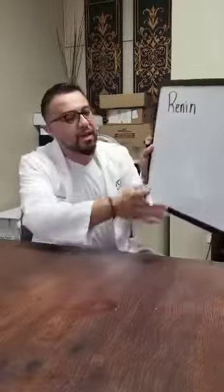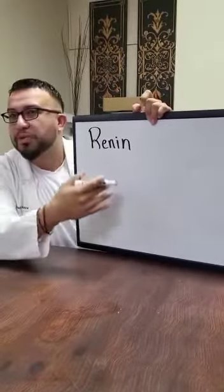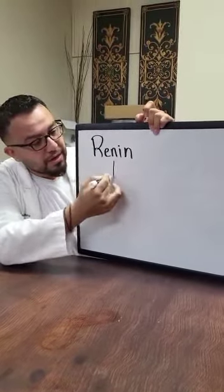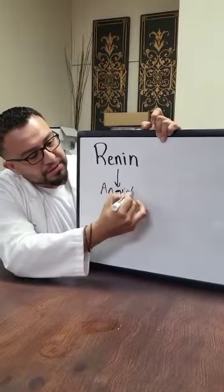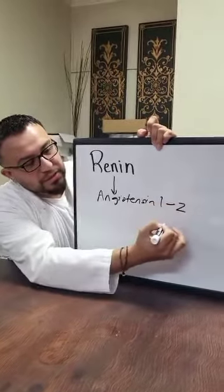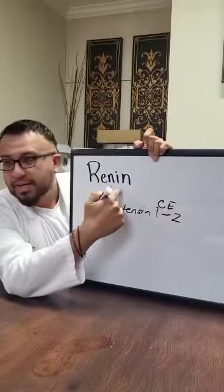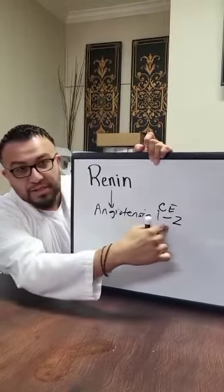Your kidneys release something called renin, right? And renin is a hormone. It's released by the juxtaglomerular apparatus of the kidneys in response to low blood pressure. When your blood pressure drops, your kidneys release renin. Renin starts creating this mechanism where it converts what we call angiotensin 1, which doesn't do anything, into angiotensin 2, and it's facilitated by an enzyme that we call the converting enzyme. So when renin is secreted in response to low blood pressure, angiotensin 1 becomes angiotensin 2.